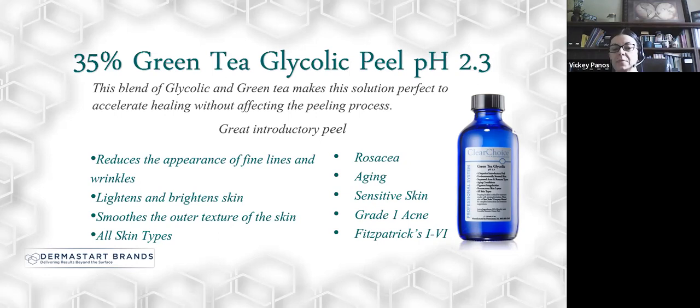It helps to reduce the appearance of fine lines that we talked about. It helps to lighten and brighten. It helps to soothe the outer layers or the texture of the skin. Great for all skin types, great for all Fitzpatricks, great for grade one acne, rosacea, aging, and sensitive skin. Definitely my go-to when someone comes to me with redness or inflammation in their skin, but still needs the exfoliation that they can't get anywhere else.